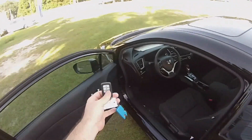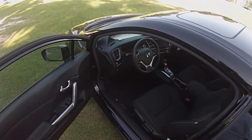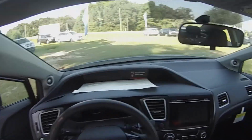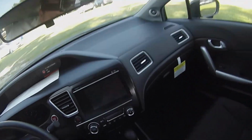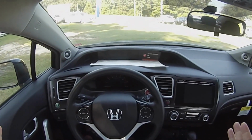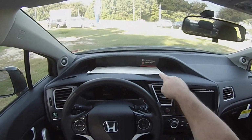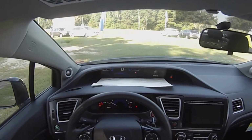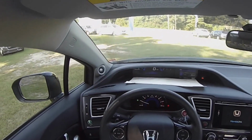And that's one of the things that makes the Civic really unique. So what I'm going to do is, here's my key. Once again, still going back into the pocket. I'm going to jump in the vehicle. Once I'm in, you'll really be able to get a good look at the dashboard here. The dashboard is laid out awesome. It's telling me right up at the top to start the engine, push the brake, which I'll do right now. And now my car is started.